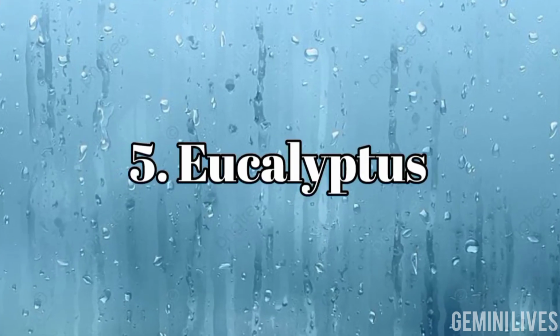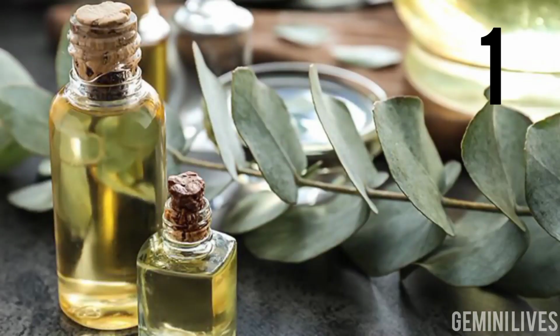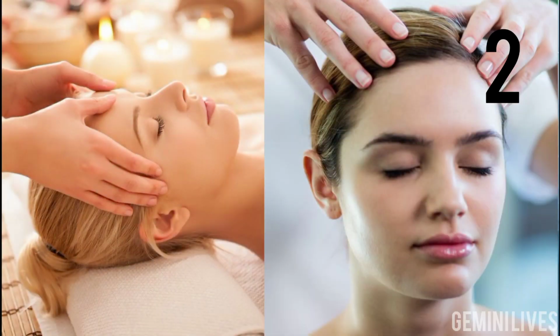Number 5. Eucalyptus. Eucalyptus leaf and oil help us immensely to cure colds, coughs, and fevers. Add eucalyptus essential oil to your bathing water, or add eucalyptus leaves to the water and heat it. This can relieve your stress and body pain. Massage eucalyptus oil onto your forehead, throat, nose, and body to feel better from the cold.